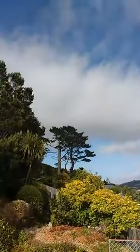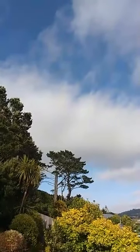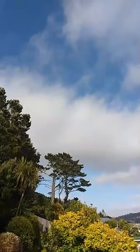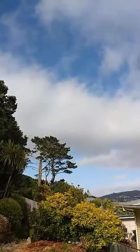And let me show you the day. Just quickly, that's the day. It's a very ordinary looking Wellington day, and you can see the clouds drifting over, and that's because we have a northerly. Just showing you the day before I finish. And there's the birds, and it's just a very typical Wellington morning.